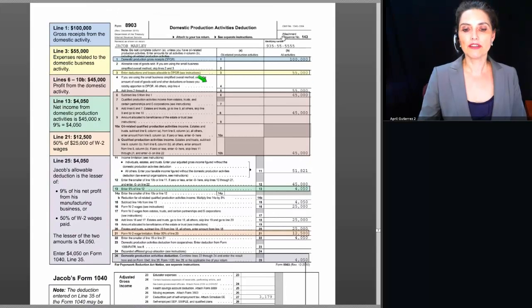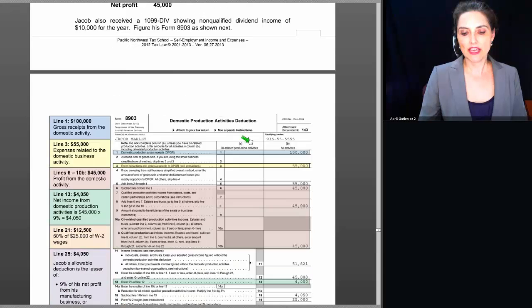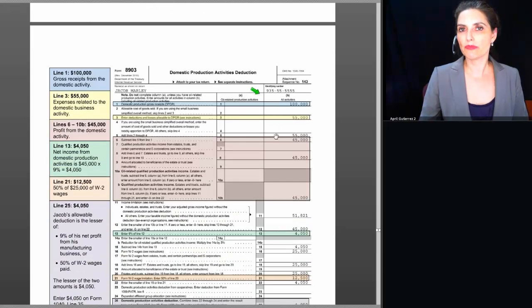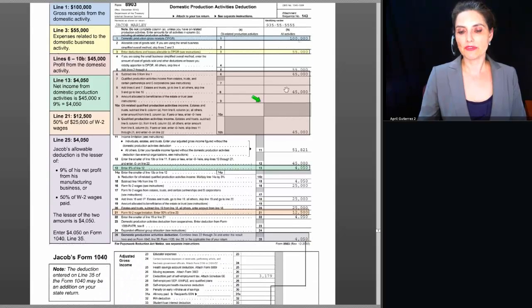We're going to begin on line 1 of the form for all activities. You can see column A is for oil production activities. He's going to move over to column B, and he's going to enter $100,000 as the activity income. He adds up all of his expenses here. You can see we've got $30,000 and $25,000. That's $55,000 of expenses, and those expenses are directly allocable to the domestic production activity. He'll enter those on line 3. We then do some math, a simple computation, and we get $45,000.